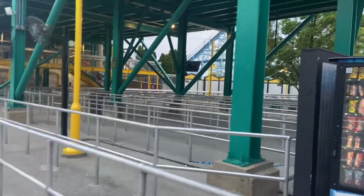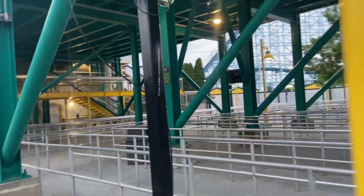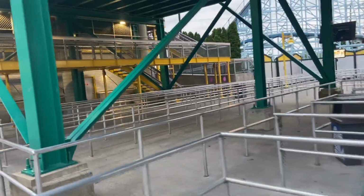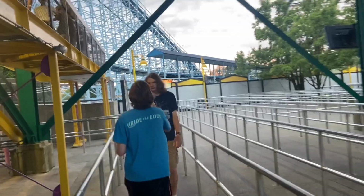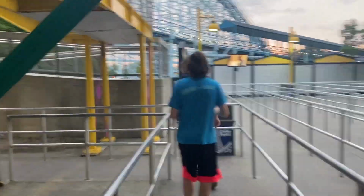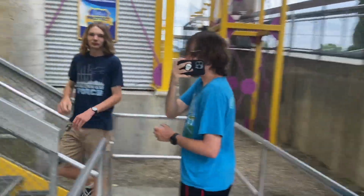Okay, so this thing has been down for a lot of the day, and it just came back up. Obviously, I rode it earlier today, but it's definitely a walk-on. We're gonna try to get right up into here and get one more ride on Raptor today. I hope it doesn't kill Given or he doesn't pass out from pain or whatever, but I guess if he does, that's his fault, not mine.